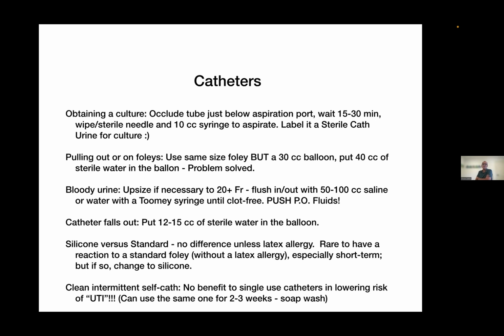If a catheter falls out, it probably was because there wasn't enough put in the balloon. Some people only put 5 cc's in the balloon. A woman could easily pee that out. A guy could almost pee that out. So in general, you should put 12 to 15 cc's of sterile water in a 10 cc balloon, which will keep it from falling out.